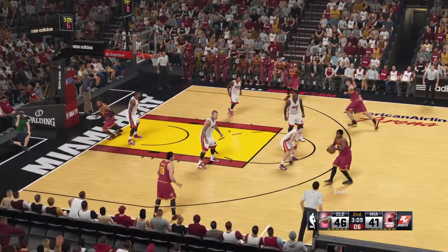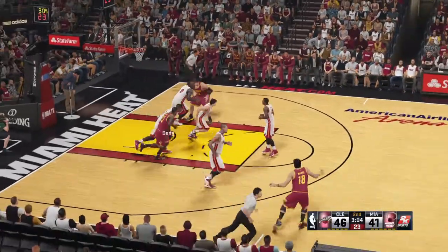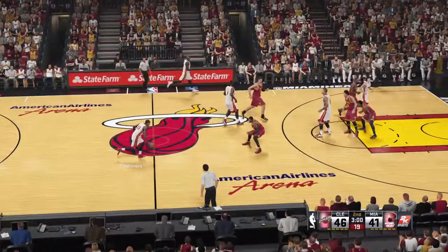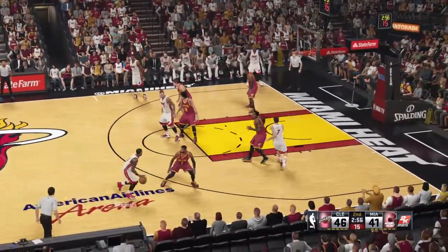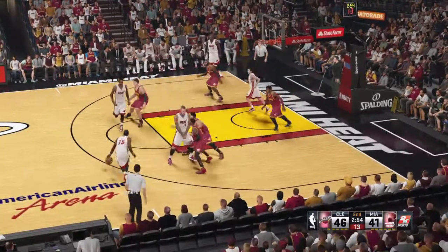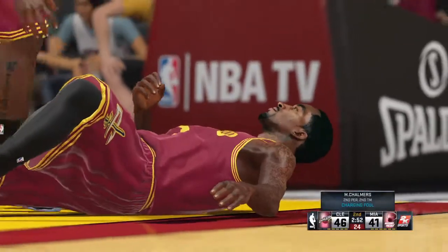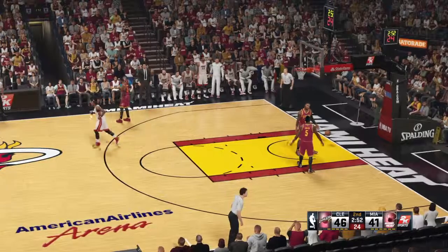Passes to Smith. Lets the three fly. Miller, no luck. And Chris Bosh posted up a lot more, it seemed, in Toronto than in Miami. It has become primarily a face-up threat. And I think that's where he's most comfortable, Kevin. More of a slender build. He takes advantage of his quickness more than his strength, so facing up is really where he's been most effective.